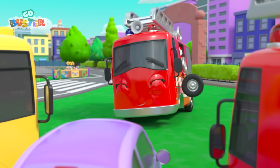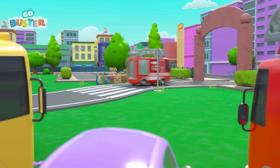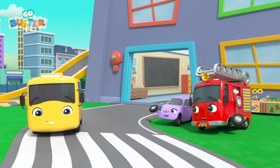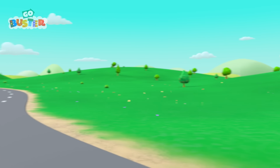That was a great day, but now Mommy Fire Truck needs to get to work. Goodbye, Mommy Fire Truck. Thank you. Now it's the end of the day, and Buster is heading home. Bye, Scout. Bye, Ash. What is that? It's smoke. Where could it be coming from?